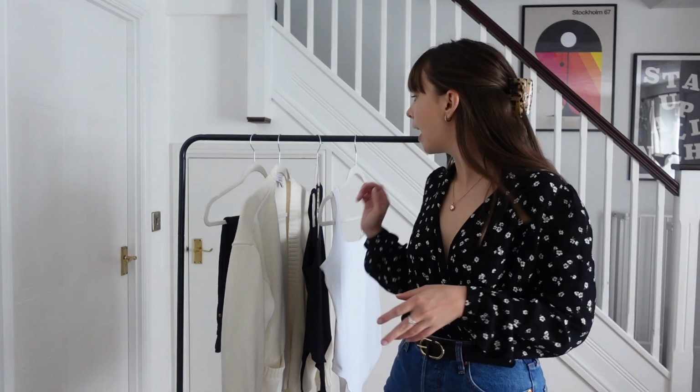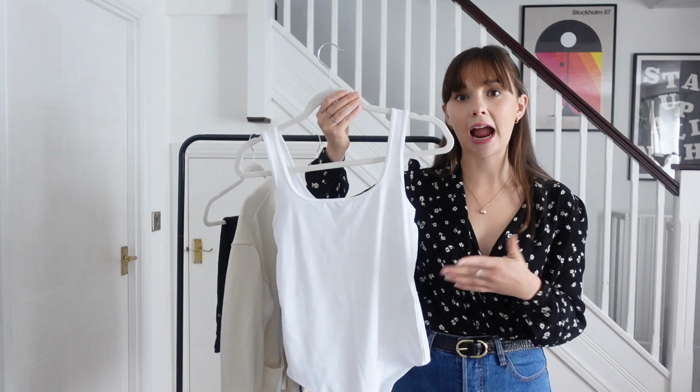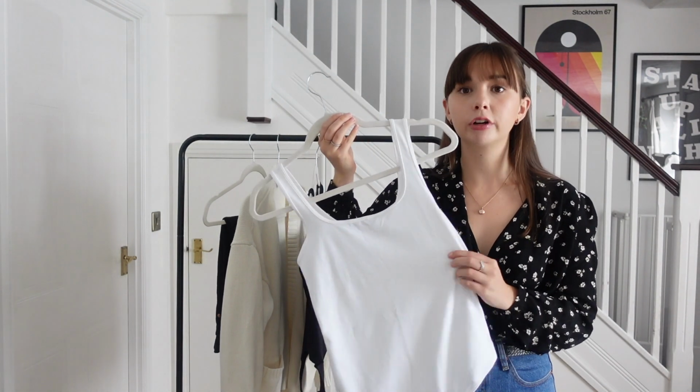I actually ordered quite a few different ones just to test out different styles, different colours and different sizes and see what was best for me. And I ended up keeping 2 of those. And the 2 that I kept are the 90s seamless tank bodysuit. So it's basically a tank top in bodysuit form, and they're seamless, so they're really soft.